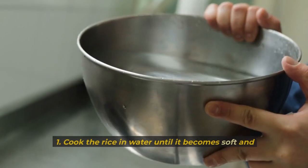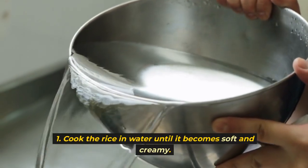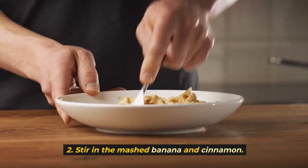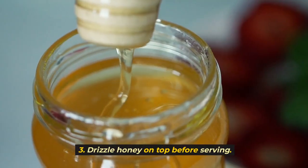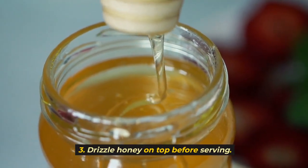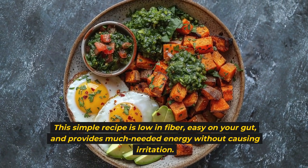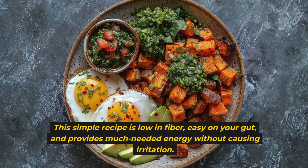Instructions: 1. Cook the rice in water until it becomes soft and creamy. 2. Stir in the mashed banana and cinnamon. 3. Drizzle honey on top before serving. This simple recipe is low in fiber, easy on your gut, and provides much-needed energy without causing irritation.